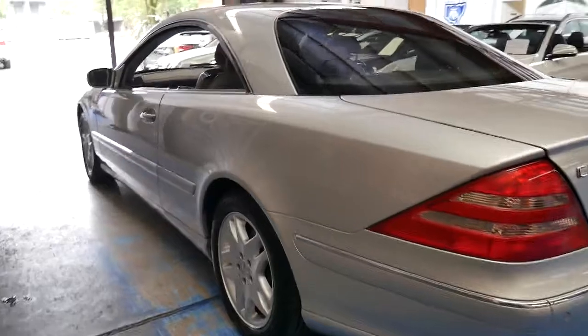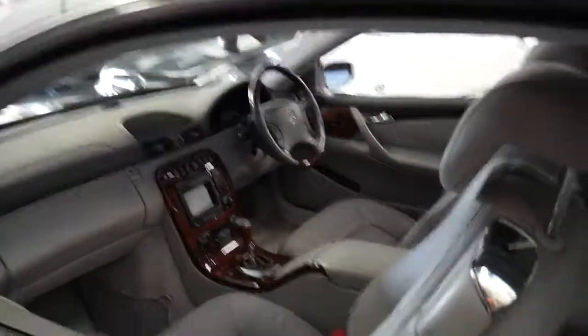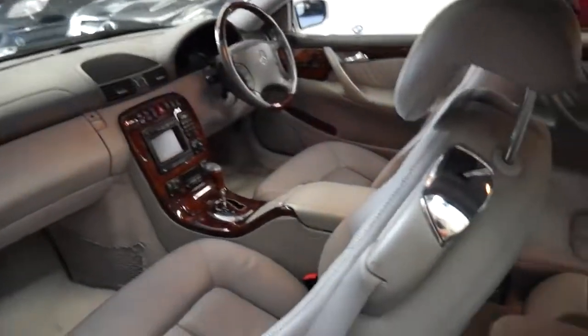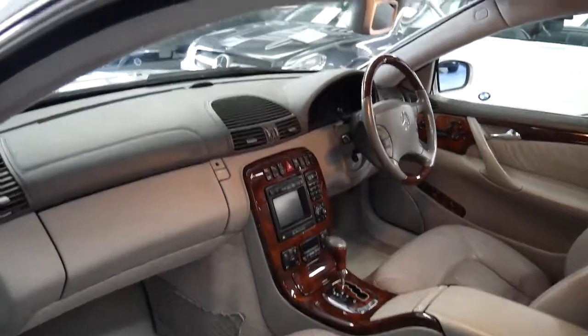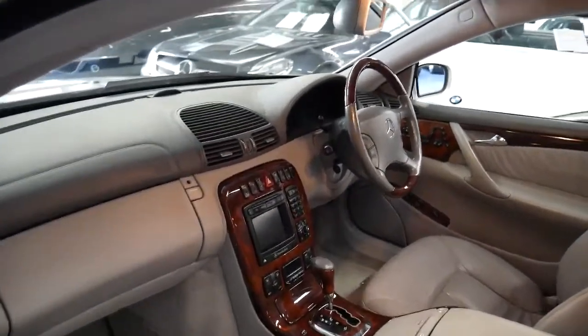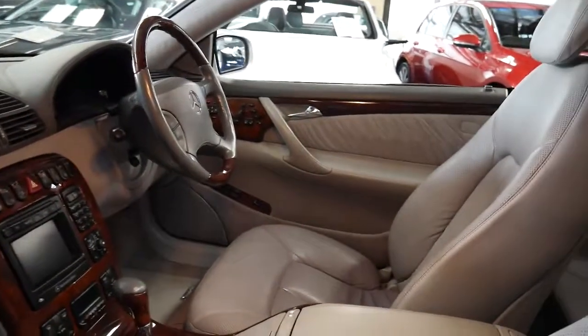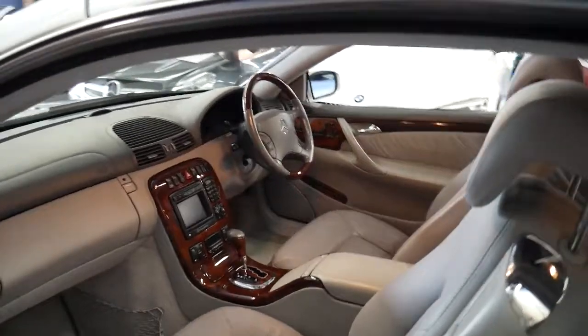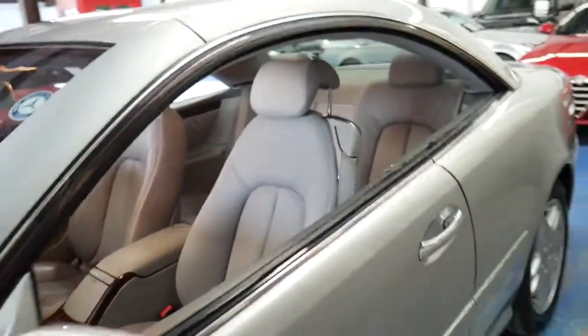It's only done 120,000 kilometres. It's totally standard. It's got the original wheels. It has a very nice set of Pirelli tyres. Being a CL500, there weren't really any options. They just came with everything. Memory electric seats, heated seats, air-conditioned seats. It's got a rear blind. It's got a wood grain steering wheel, air pneumatic suspension, which is working perfectly. The xenon headlights. You can seat 4 adults comfortably.